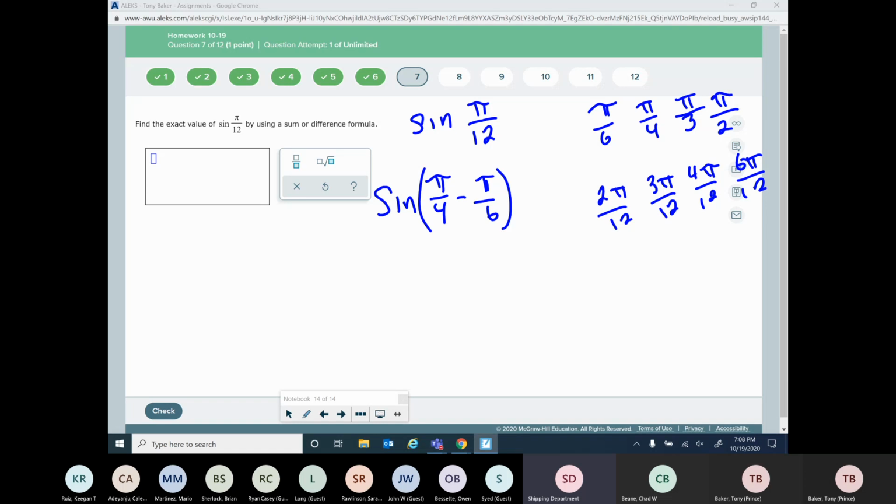Yes, sir. All right. Now we have to look at the rule for signs. All right. So Caleb, which part doesn't make sense? Do you understand how I got them all to be the 12s, or how I figured out pi over 4 and pi over 6? While you answer that, I'm going to write down the rule.